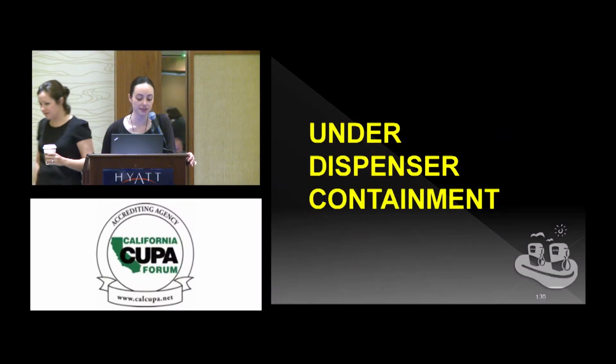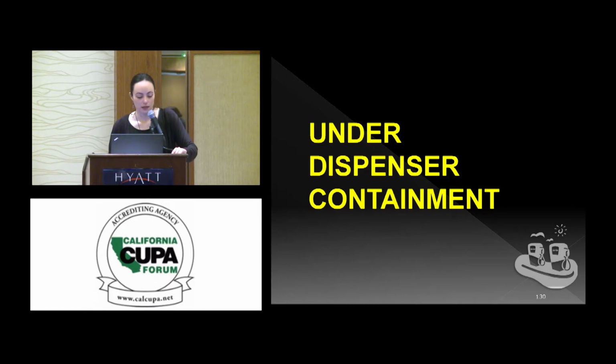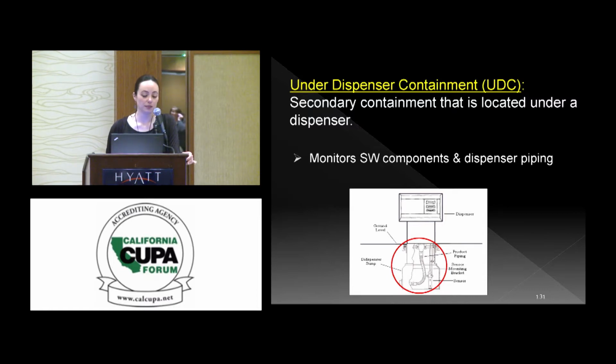Now, the next topic is under dispenser containment. And as you can see in the picture there on the board, that's a dispenser. We cannot see the under dispenser containment there, but I'll show it later. What is under dispenser containment? Well, as its name says, we call it a UDC because we love acronyms. You know that. Under dispenser containment goes underneath the dispenser, and it's there to contain, right? To contain any spills or any releases. And it monitors the single wall components and also dispenser piping.